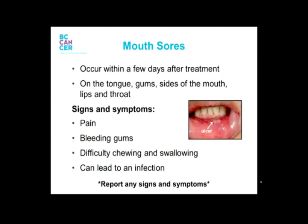Some drugs can cause mouth sores that may occur a few days after your treatment. Mouth sores can occur on the tongue, gums, the sides of the mouth, the lips, and in the throat. They can be painful and could lead to difficulty eating and swallowing. It is important to watch for and report any signs or symptoms of mouth sores or bleeding gums, as they can lead to an infection.